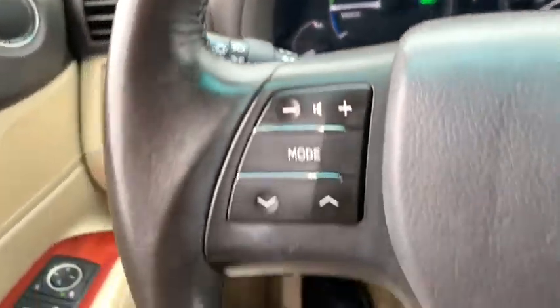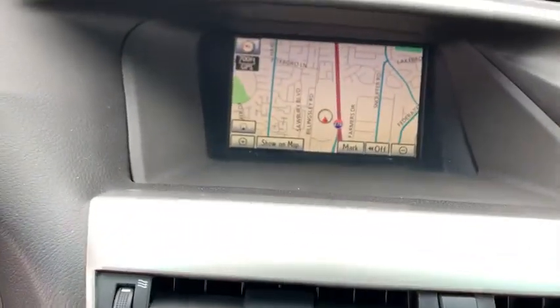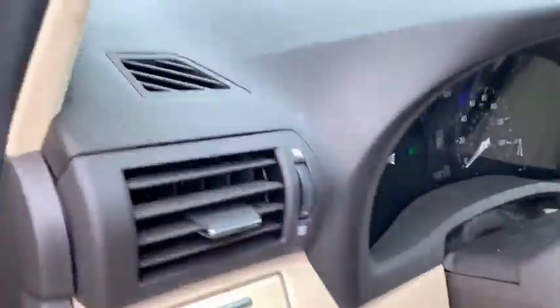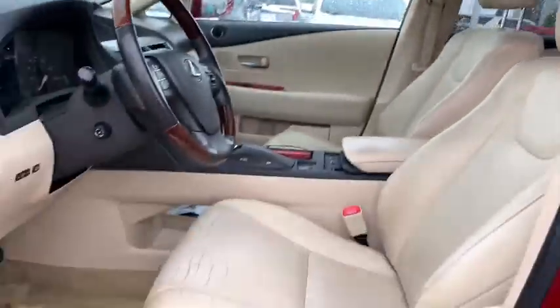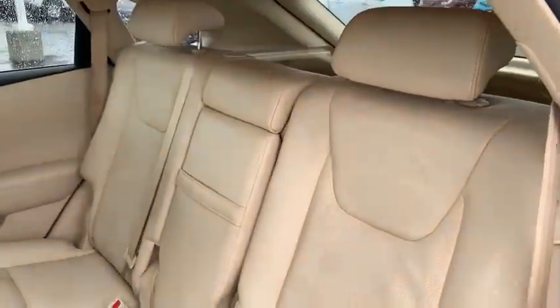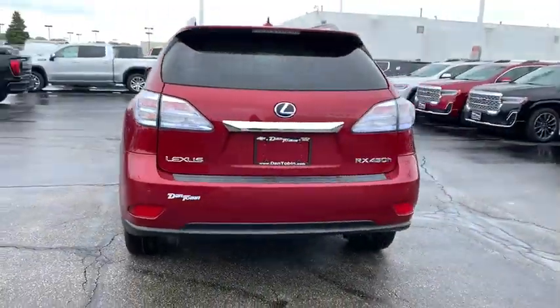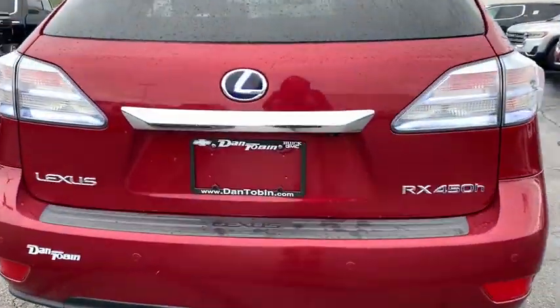Power passenger seat, traction control, dual airbags, leather wrapped steering wheel, alloy wheels, power steering, four-wheel disc brakes, fog lights, CD player, compass, security system, power windows, electronic stability control, rear window defroster, trip computer, overhead console, panic alarm, remote keyless entry, brake assist. Take this vehicle for a spin and see why so many shoppers are now proud owners.